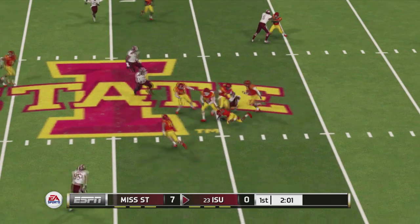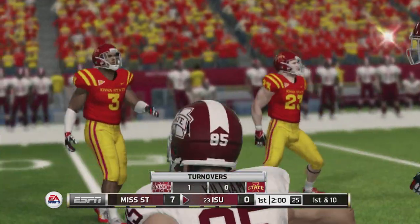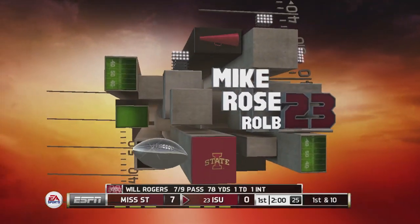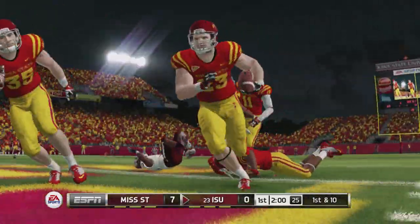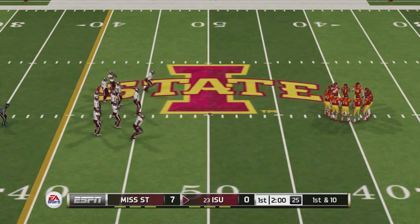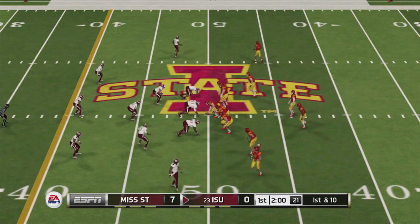Dangerous throw. This one's picked off. And he is drilled at midfield. Good job to pick that ball off. He did a great job at getting in that passing lane and coming away with the ball. First down, 10 to go. Ball on the 50-yard line.